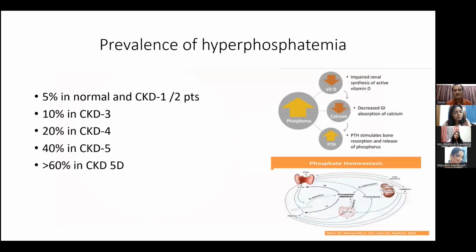It is important to understand the magnitude of the problem, which in medical terms is the prevalence of high phosphate levels in CKD patients. This slide shows the percentage prevalence of hyperphosphatemia at various levels of chronic kidney disease. It's actually very low in CKD 1 and CKD 2, that is, when kidney function is more than 60%. In chronic kidney disease stage 3, about 10% of our patients have high phosphate. As the stages progress, the prevalence of hyperphosphatemia goes higher, and almost more than 60% of our chronic kidney disease patients have high phosphate levels.